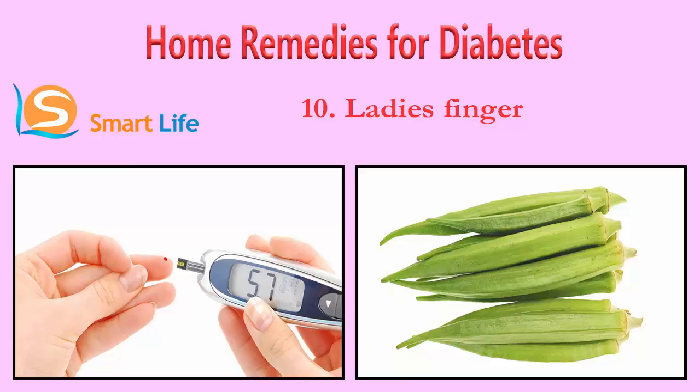Cut off the ends of a few okras and prick them in several places using a fork. Soak the okras in a glass of water overnight. In the morning, discard the okras and drink the water on an empty stomach. Do this daily for several weeks.